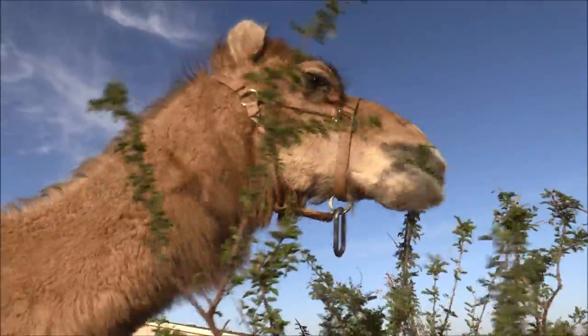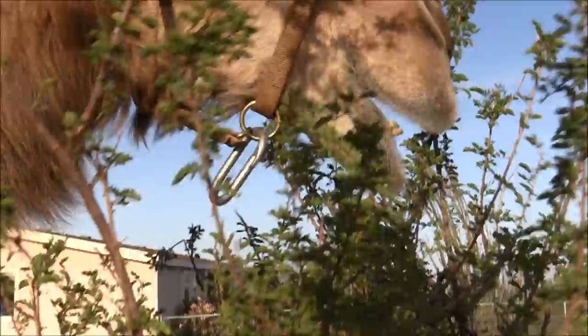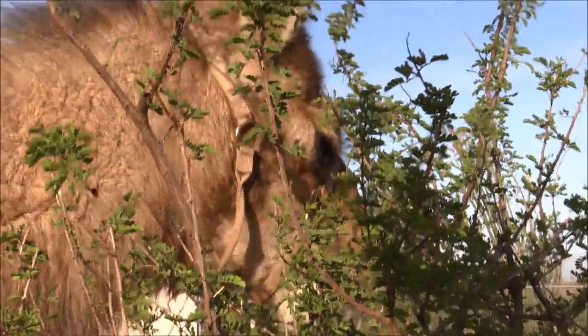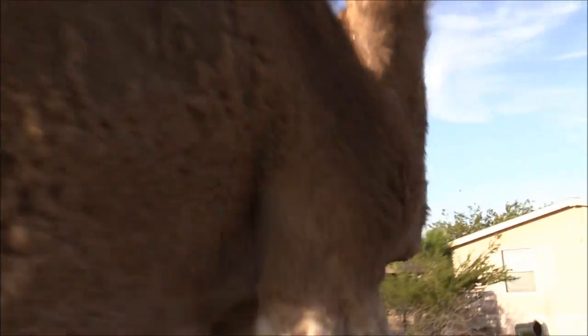Okay, fed Nessie, and we've got Baby back here. Look what he's doing to this tree. He's destroying it, not just eating the leaves, even the entire thing. And that is the primary reason that I don't have him just on the whole of the property. He's in his own pasture because of the destruction. Go on, Baby, move up, move up.